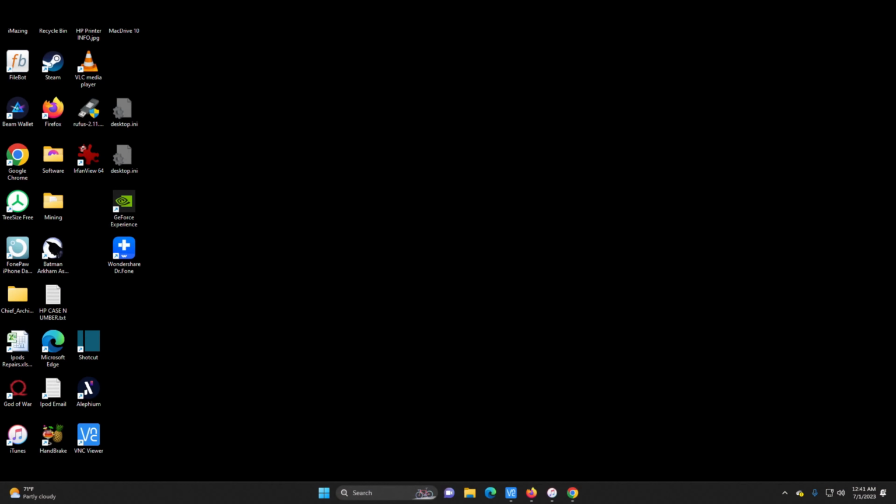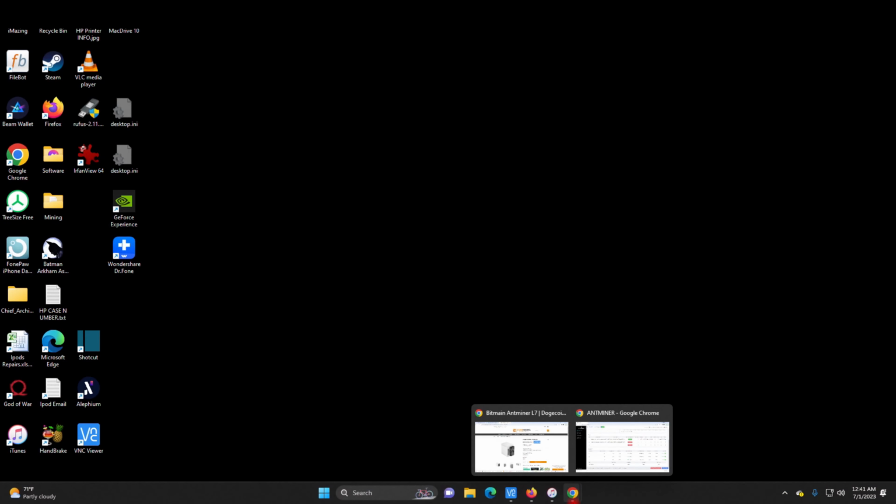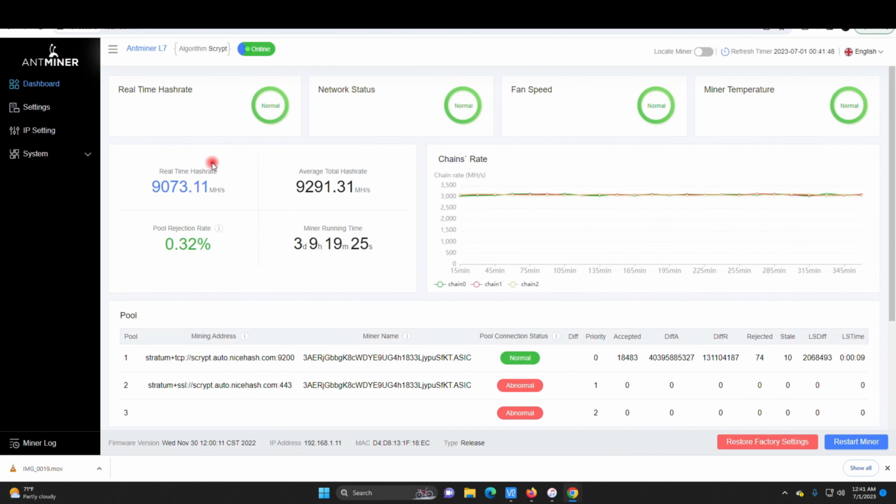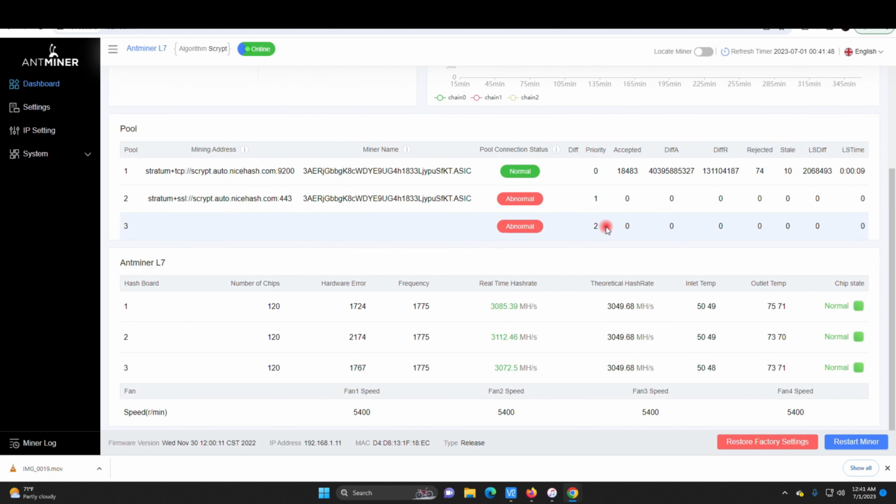Okay, here we are at the computer. Let's take a look at some stuff. Let's look at the Antminer first. We're averaging almost 9,300 mega hash. That's freaking cool. I did an update on it a couple weeks back, the Fruition upgrade, where you remove the stock fans and replace them with the 8-inch inline fan.